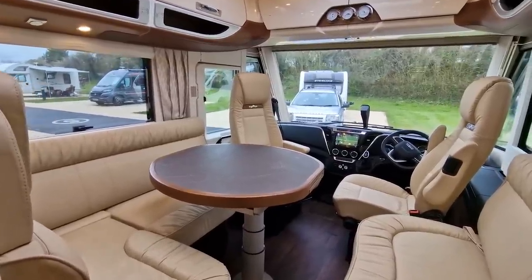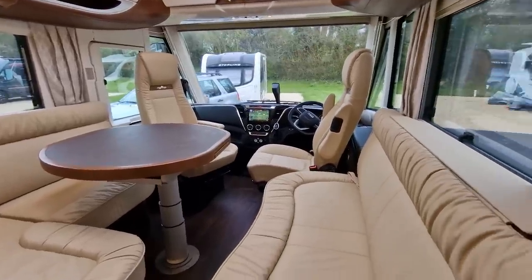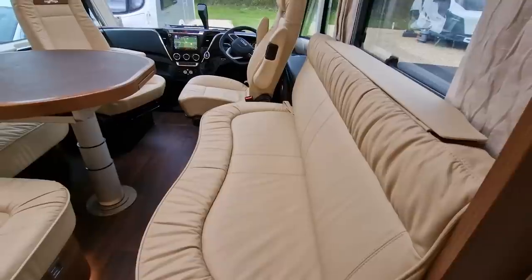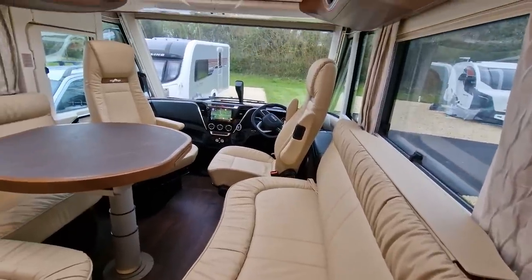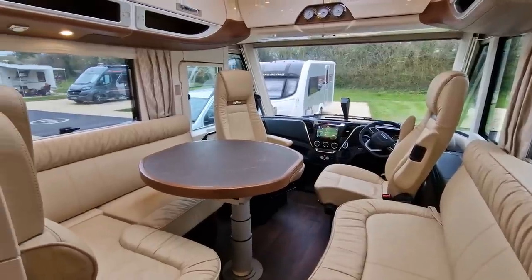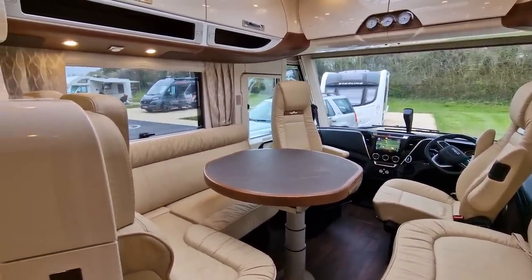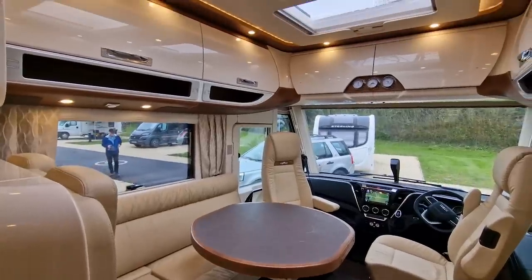So okay, this is the lounge. We have one long seat here. Usual captain's chairs that turn around, table's incredibly flexible. It also opens up into a larger table. And we have all the overhead lockers.